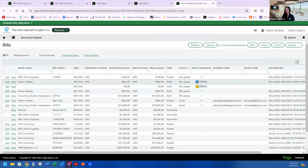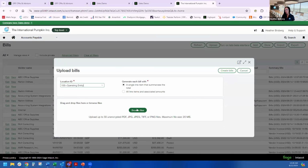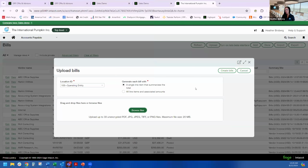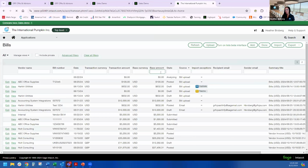The other way that you could also bring these invoices in is to, of course, click on upload. When you click on upload, you're then going to browse for your file, grab your invoice, and hit create bill. I'm going to go ahead and click refresh so we can see the impact of what I'm doing here. Okay, perfect. Right now, you can see at the very top of my list is a bill that is incoming.